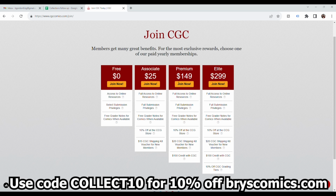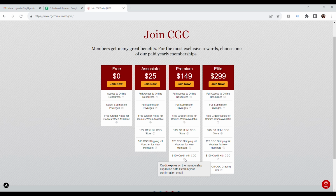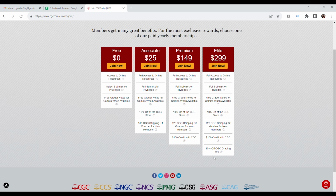The premium tier here is $149. This gives you all of those benefits. It gives you a little bit better of a shipping kit voucher, and it gives you a $150 credit with CGC. Now, this is only good for the first calendar year, and it's only good towards grading fees. It doesn't count towards shipping. It doesn't count towards any other fee other than grading. So we'll explain when this makes sense. Then the elite tier is $299, gives you all the same benefits here, the $150 credit, but it also gives you 10% off of all CGC grading tiers.